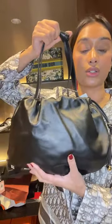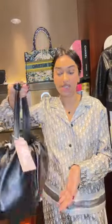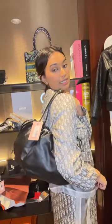Let's do it. So guys, we have this amazing Bottega bag. This is the Bottega bag of all Bottega bags, because as you know, the slouchy, cushiony bags are what Bottega are very, very known for. This style I absolutely love because it's a shoulder piece. So not only can you wear it as a clutch, you can also wear it as a shoulder bag like this. I mean, how often do you see a Bottega shoulder bag? Not often. Now, this one is brand spanking new.